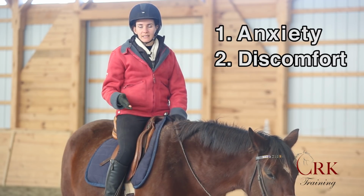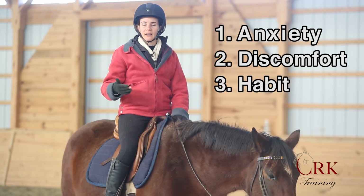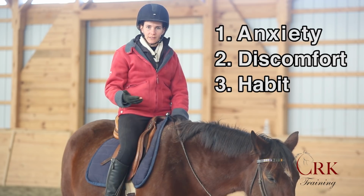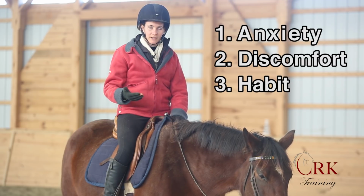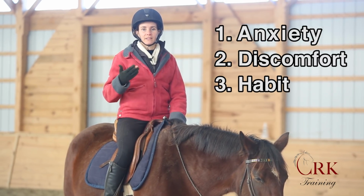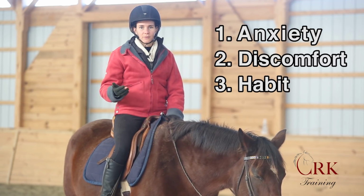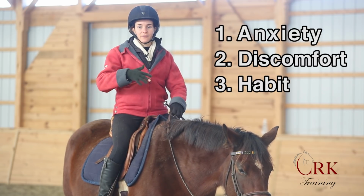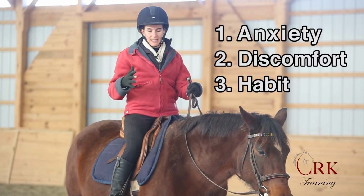And the third reason is that the horse simply doesn't understand how to adopt this posture. So the rider doesn't have a way to ask for it. The horse doesn't understand to go into this posture, and it's just a habit for the horse to carry himself in more of this, again, high head, hollow back posture. So if we think about horses out in the field, they don't necessarily need to have a round frame and be in this weight-bearing type of stance.